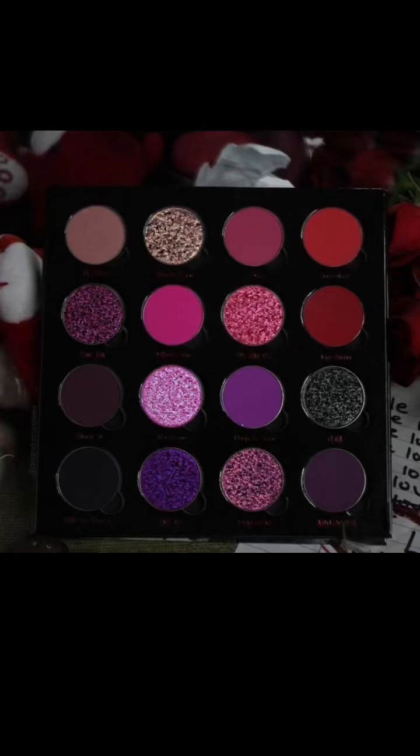In all, I think it's actually a really, really pretty palette. I don't know how much it's retailing for, but I suspect it'll be its usual price of probably about $69-ish.